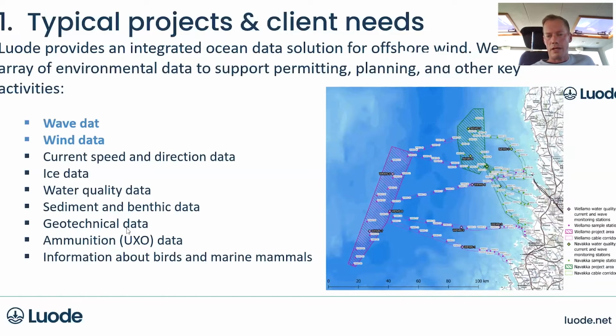Geotechnical data is something that needs to be collected. Munition data, or the unexploded ordnances data, is something that is critical. And then information about the migrating birds and marine mammals is something that needs to be taken into account as well. Once again, in the Baltic Sea, we have a very limited number of marine mammals, so mainly we are targeting the seals and occasional harbor porpoises. So we don't have the big whales at all in the Baltic Sea.